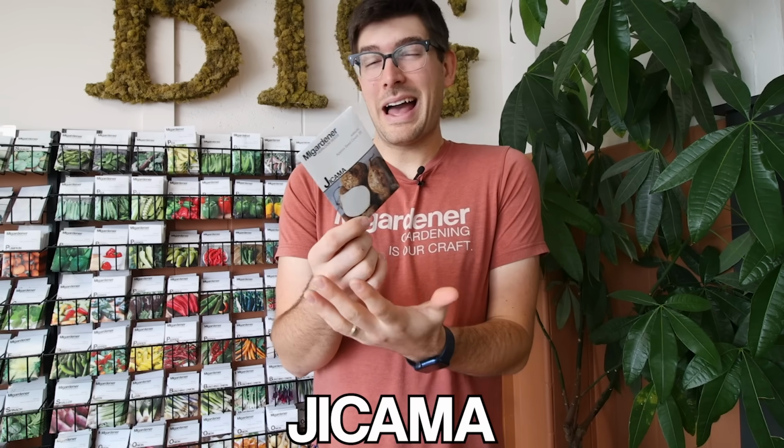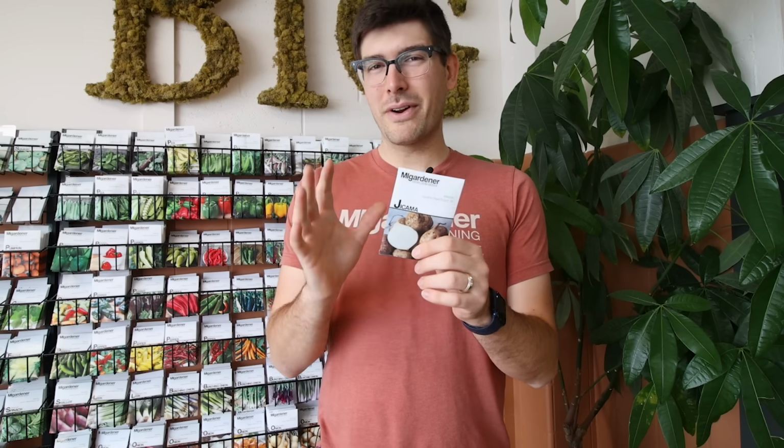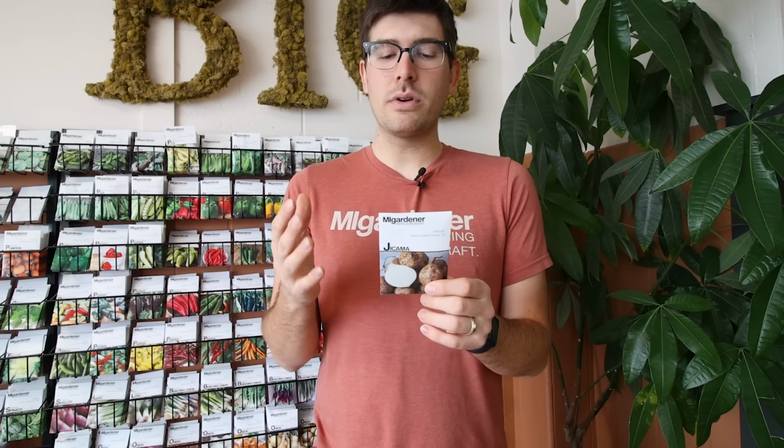And the final one that I have to be honest, I really have never grown successfully. And to be honest, I kind of did give up on it for a little bit, was jicama. Now, I've heard that jicama is incredibly easy to grow, and maybe it's just that I'm doing something wrong, but there's really very little information on how to grow it successfully out there. If you've grown jicama, please give me some advice. I would love to grow it.